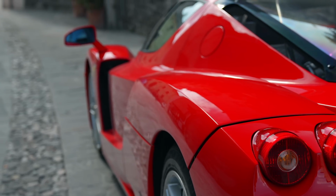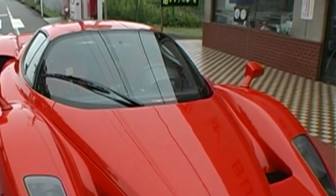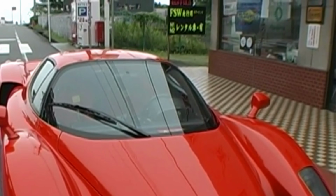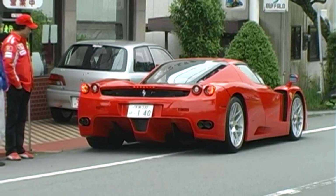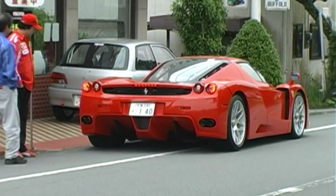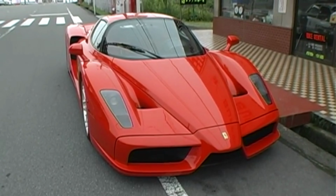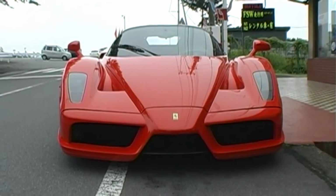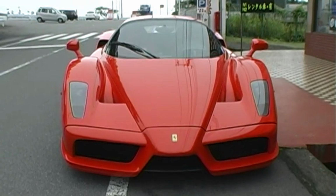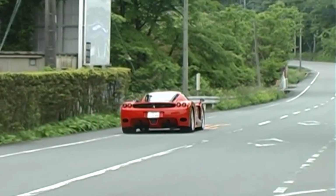Now, if you're a fan of automotive history, you already know the Enzo is no ordinary beast. Built between 2002 and 2004, Ferrari only made 400 of them. Ferrari designed the Enzo with the help of none other than Michael Schumacher. Everything from its carbon fiber body to the way it hugs the road was born from F1 technology. You can feel the racecraft in every inch.